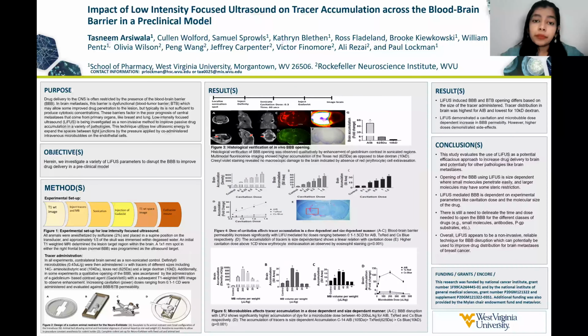Today I'm going to present my poster on the impact of low intensity focused ultrasound on the tracer accumulation across the blood-brain barrier in a preclinical model. So we know that drug delivery to the CNS, specifically the brain, is very difficult because of the presence of the blood-brain barrier, which is a formidable barrier and prevents the accumulation of drugs and other external substances into the brain.